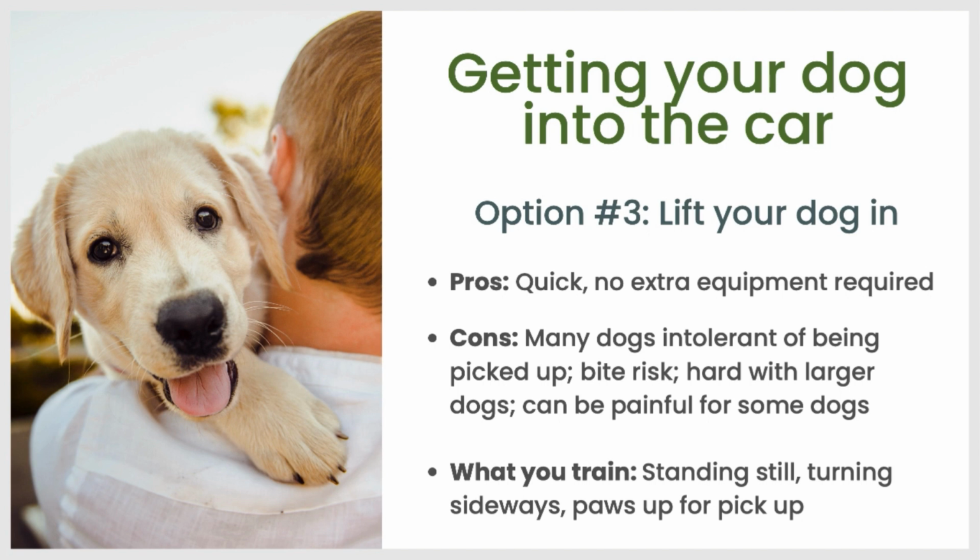If you do decide to go with this option, what should you train? I like to train some kind of behavior that helps me get the dog picked up. Usually I will let them know, hey, I'm going to pick you up. And then either I'd like them to stand still or possibly turn in some direction, maybe turn sideways to me because that's convenient for scooping up a smaller dog. Some little dogs already naturally will put their paws up on you to be picked up. So you could use any of these options. You'll want to take this slowly, though, and really watch body language and make sure that anytime your dog is picked up, something good happens for them, because this is not something that a lot of dogs like naturally.